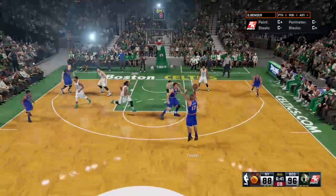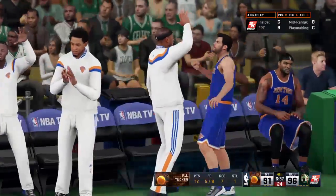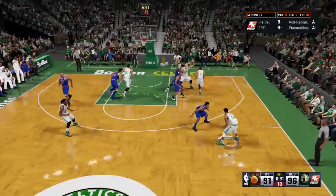There's the dish to Tucker. From the arc, makes the bucket. Now he's got 5 field goals, 5 for 8 in the game. You know, he was a non-factor in that first half, but now he's making up for lost time.